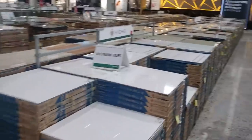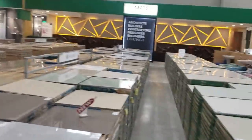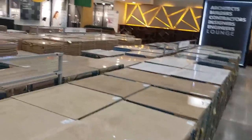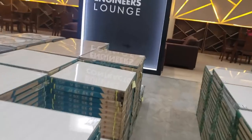So when you go second floor, that's where you're going to find everything like your plumbing, your hardware, your tools, your outdoor stuff. There's some home furnishing, but no couches or anything like that. We'll show you when we go up there. More like decoration and closet gear and kitchen gear for your cabinets and all.